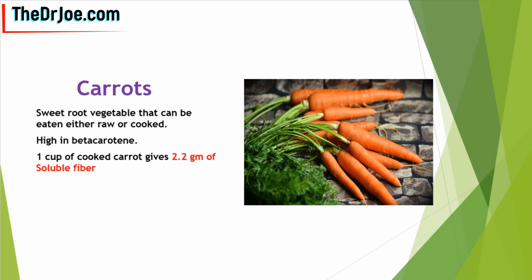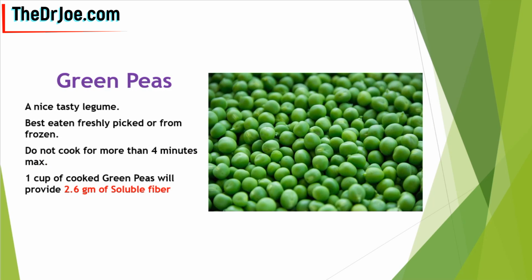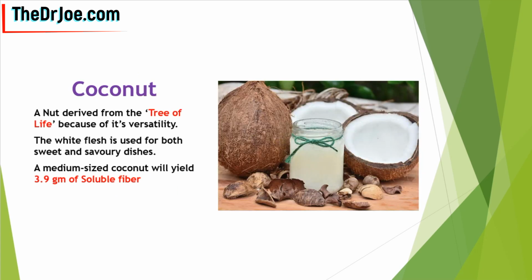Next food is green peas. Now, I love green peas. I eat them about 3 to 4 times a week at least. It's a nice tasty legume. It's best eaten freshly picked or from frozen. And the rule is that you should not cook your green peas for more than 4 minutes. And 1 cup of cooked green peas will actually provide you with 2.6 grams of soluble fiber. How cool is that?